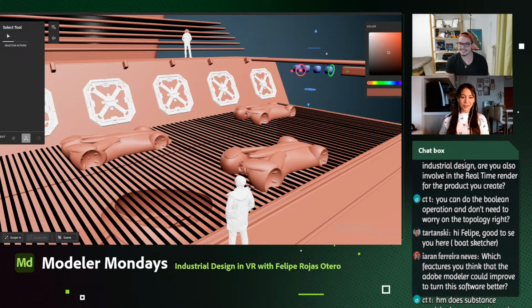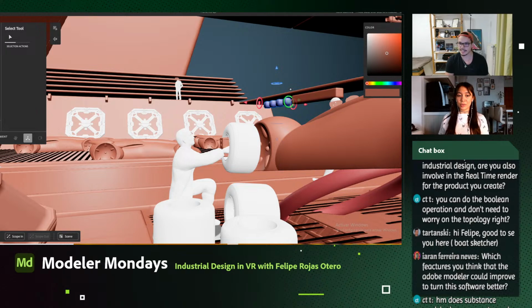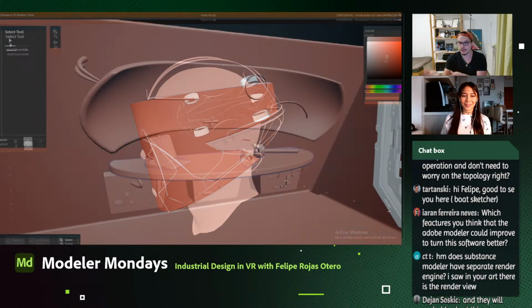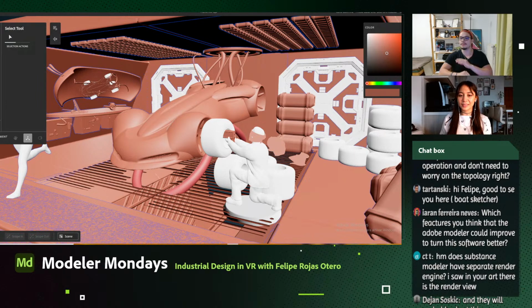And we also have another question here around Substance Modeler having a separate rendering engine. That is true. Just to point out, you cannot currently render within Modeler itself. Stager is one of them. But what do you use for your rendering engines? For example, in this aspect, that is one of the discussions I have all the time when I try to show VR and AI to other people. There is the misbelief or misunderstanding that there should be one program for everything: one program for modeling, for sketching, for rendering, for animation.